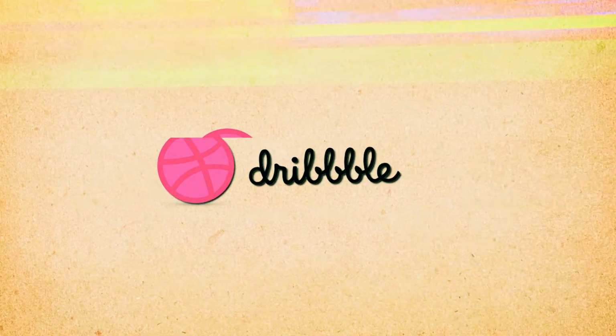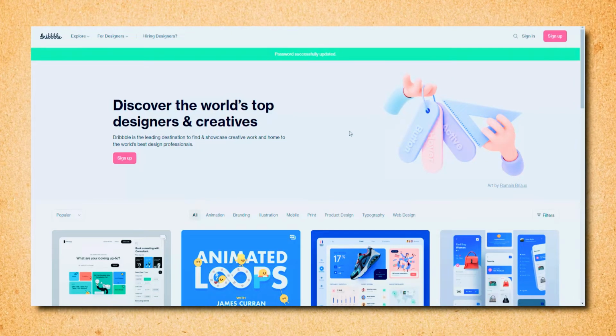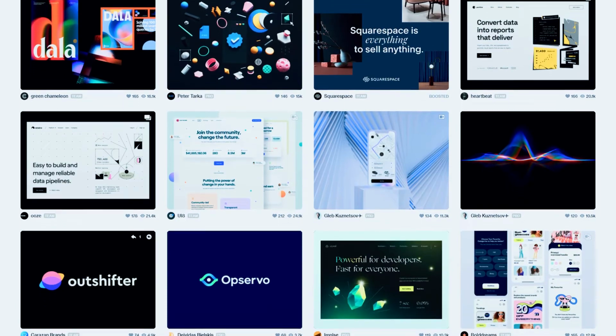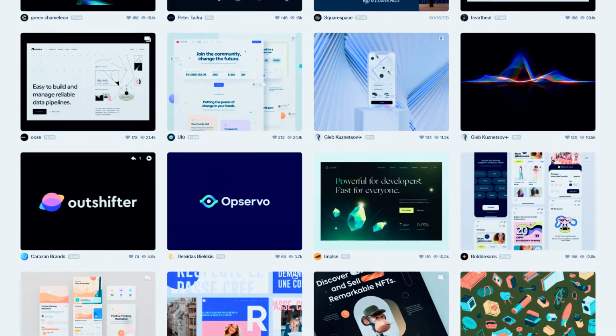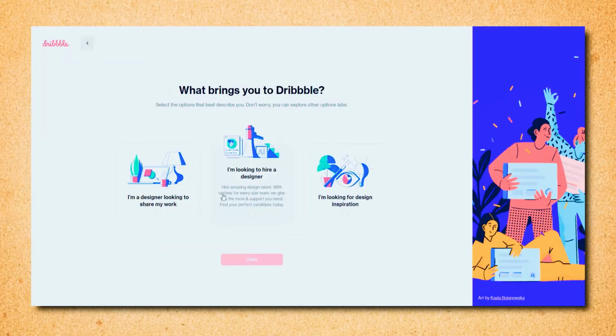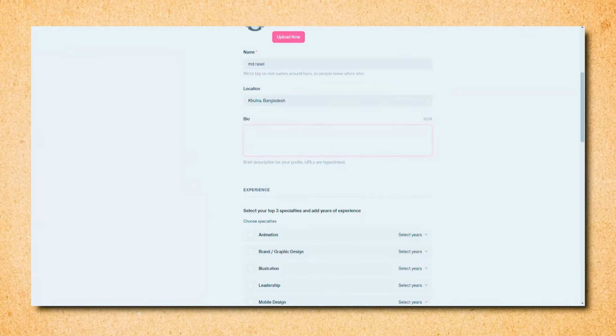Dribbble. Dribbble is one of the most popular social media sites for creative professionals to meet, connect, and collaborate. This website is used by designers and artists to create portfolios and market their businesses. Using the internet to create a work portfolio will improve your chances of getting employed. Sign up for an account and upload your designs to do so.